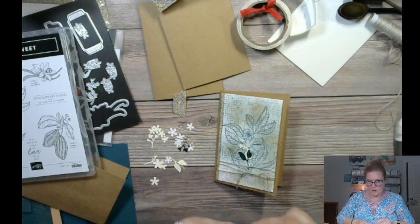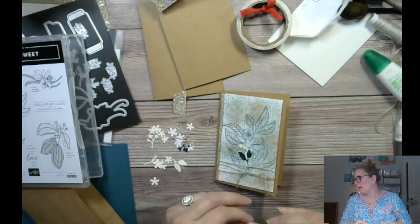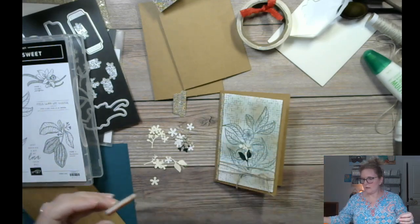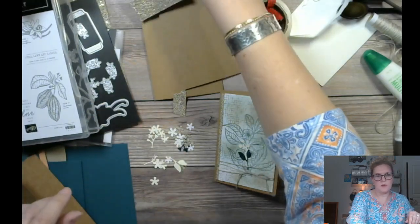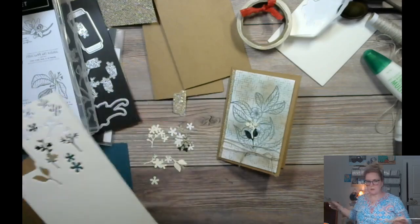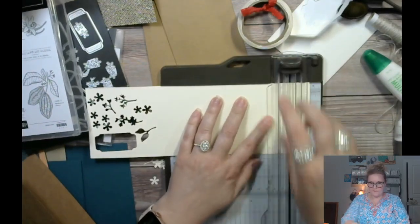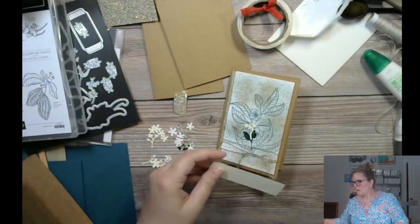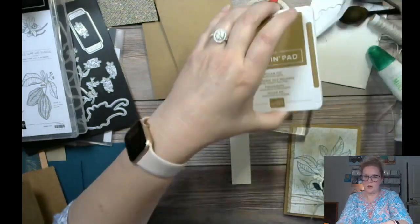And then if you want to stamp a sentiment, we absolutely can. So we're going to use another piece of our vanilla. Where did my vanilla go? Here's some vanilla. Just going to cut some of it off. This is just scrap that I have laying around. It's in my pack. And I'm going to use pecan pie.